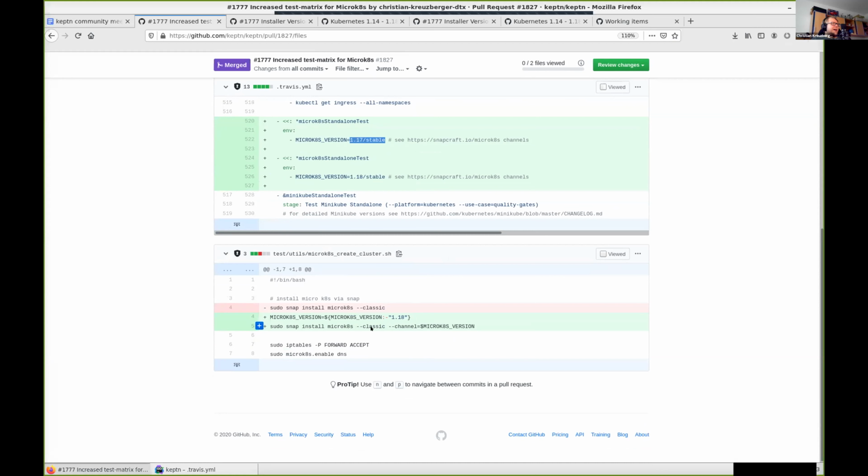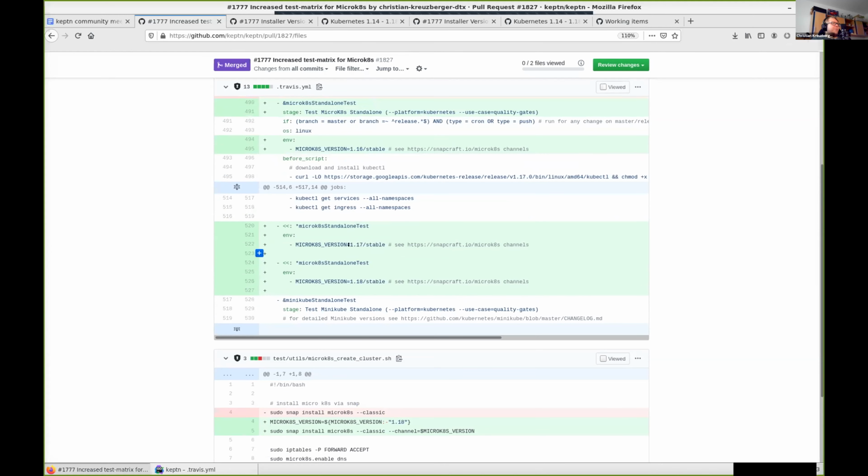We're using that in the channel of our snap install command, and the channel of micro Kubernetes. Basically, I've added a link here, but you can go there and you can see which channels are available. And 1.17 stable is basically the last 1.17 version that's marked as stable by micro Kubernetes.